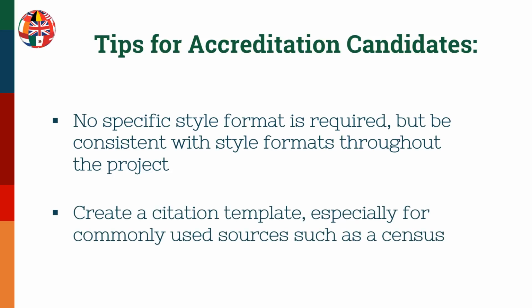So how do you do this? A really good way to be consistent with your style format is to create a citation template. Use this especially for commonly used sources, such as a census. If you are in, say, Germany and you're using parish registers over and over, you'll want to create a template for how to consistently cite the information from a parish register.